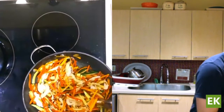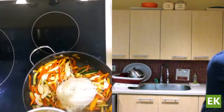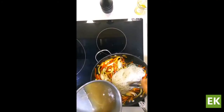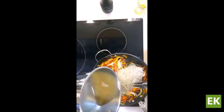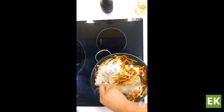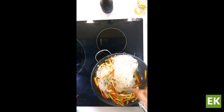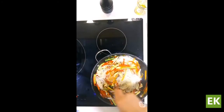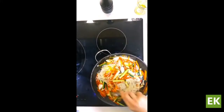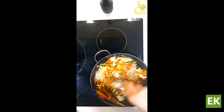Beautiful. And the noodles are done. So we're going to toss in the noodles. And we'll add a little bit of that broth as well. I don't want to add too much, but we just want that flavor to help it reduce a little bit. And then just toss everything in with the noodles. And again, super colorful and super hearty. This is a really, really nice dish with the rice noodles.